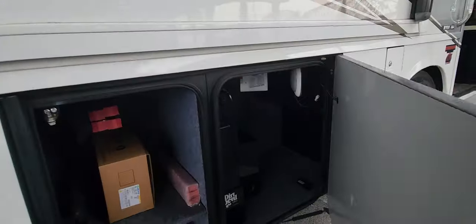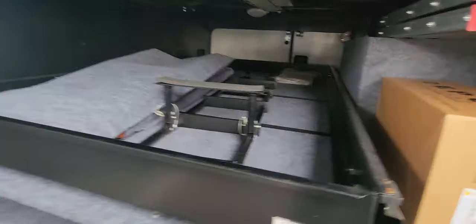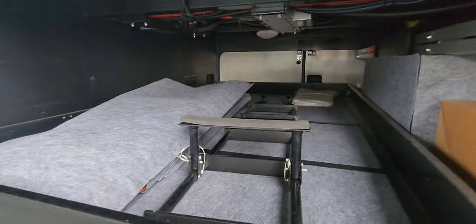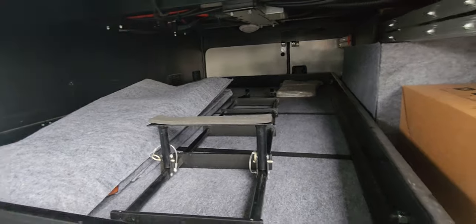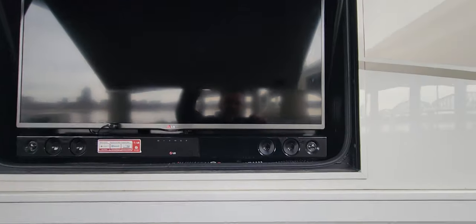And for mega storage, let's see if I can do this. Put the camera in. There's your rear ladder, more storage, more ride tray there. You got dining seats, there are extra folding dining tables for inside. Storage underneath there, a little bit of storage here. You do have a subwoofer for your outdoor entertainment system here, your Dirt Devil whole house vacuum and everything. Nice LG TV and sound bar, infrared remotes.